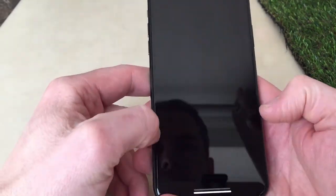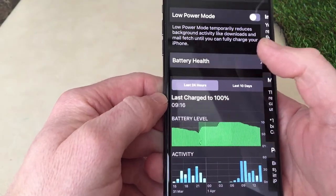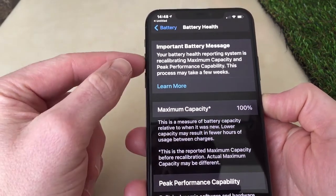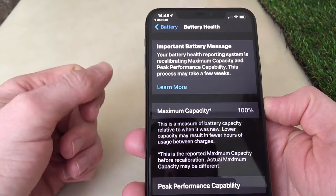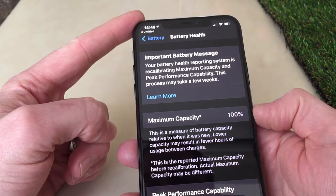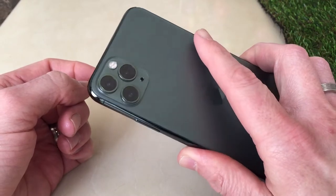The other feature is in settings, and it's battery health. If you've got an iPhone 11 upwards to 12 Pro Max, you go into battery health and you now have a little bit more information. There's an important battery message, which basically tells you that they're going to be recalibrating over the next week or two, recalibrating for maximum capacity and peak performance capability. This process may take a few weeks. At the moment, maximum capacity says 100%. Before I downloaded this beta 6, I think my phone was at 97%. That's not too bad for this being my daily driver, the 11 Pro Max, rather.